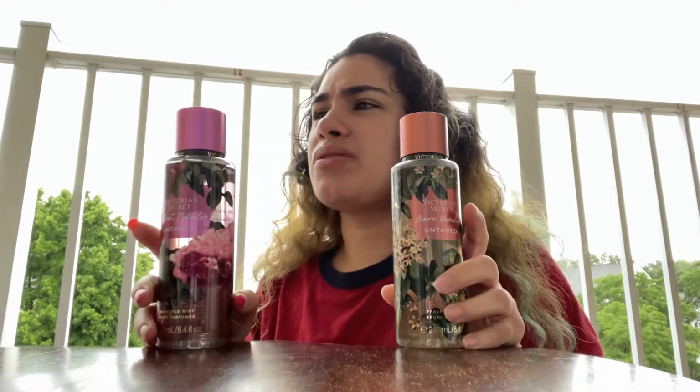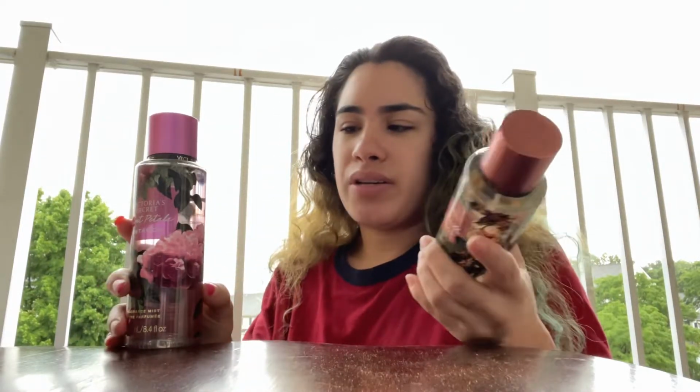I didn't find anything except for these two mists that I don't have. I got Velvet Petals Untamed and Bare Vanilla Untamed. These are really nice, smell really good, but it's just the sale isn't what it used to be. Like when I was a kid, we used to find $2.99 mist and gift sets, and I miss scents like Incredible and Divine. So it's just not what it used to be.